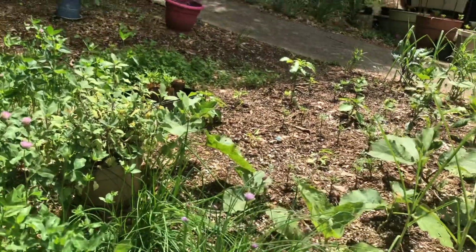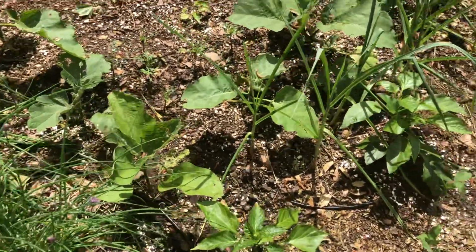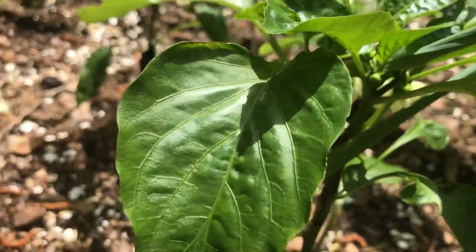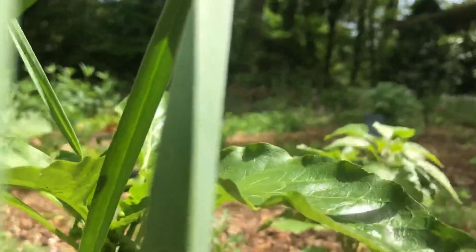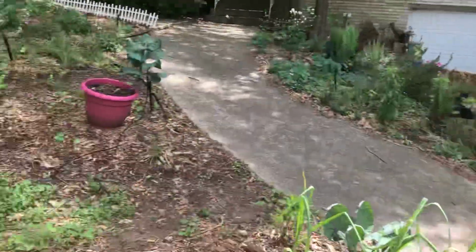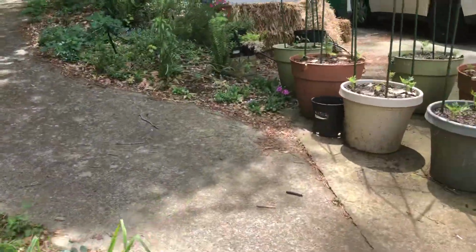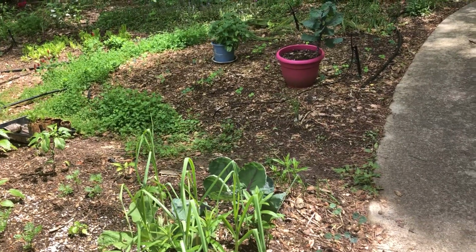Let's see, where can I walk without stepping on things? Here we go. I'm exceedingly proud of my eggplants and peppers. Let's get a little bit closer. You can see here, I've got lots of blossoms and little baby peppers even starting. See the little baby peppers starting? Got eggplant blossoms. As you see, I did have some slug damage, but I went ahead and put out some slug pellets yesterday. So hopefully that'll be the end of that. At some point, I probably also need to fertilize some of the stuff growing in pots. It's been a little while.